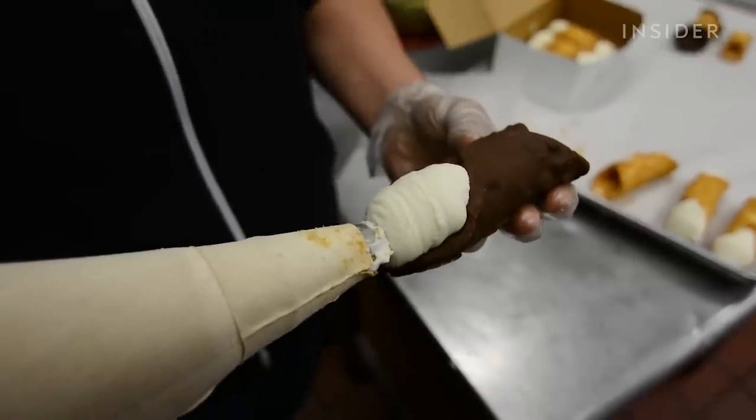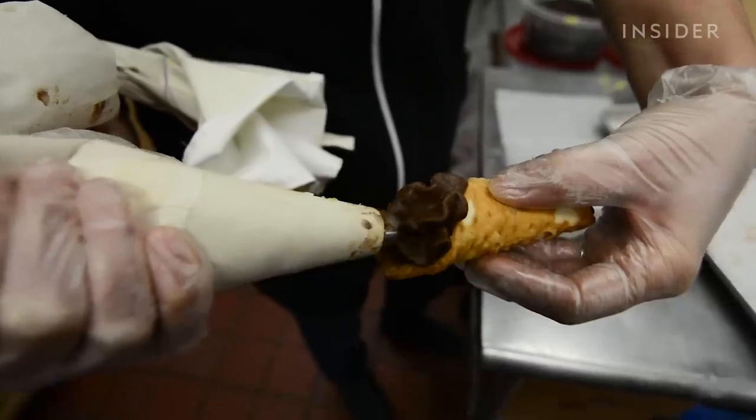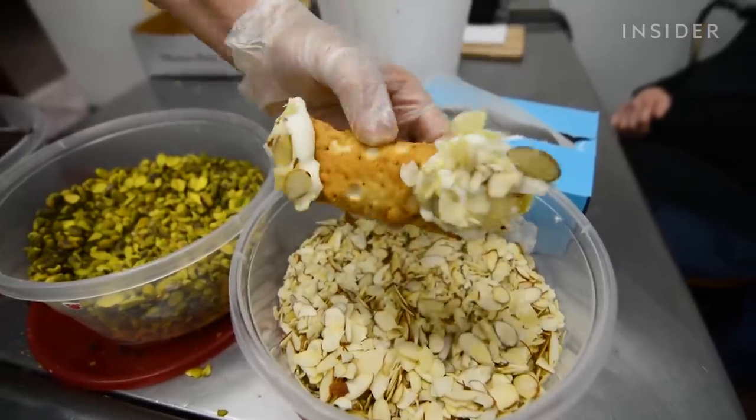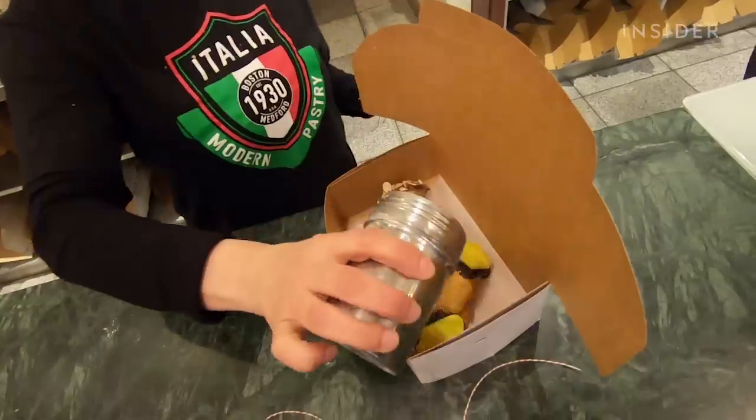So we fill our cannolis fresh for every customer per order. And the reason why we do that is we don't want anybody to get a soggy cannoli, because if you get a soggy cannoli, that means it was not filled fresh. But when our customers come in to have one of our cannolis, they know that we definitely made them with a lot of TLC.